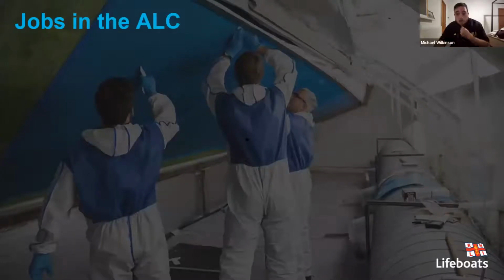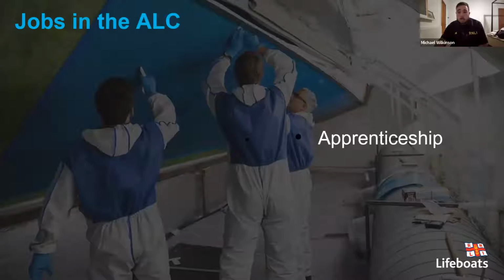So, in the ALC, obviously you've seen a lot of the processes we do, but the jobs there are quite a lot. You can get an apprenticeship. Apprenticeships are fantastic in the lifeboats. It's not just a lifeboat apprenticeship, it's also an apprenticeship for boat building. If you're on the south coast of England or you want to do boat building, there's plenty of it around that area. For instance, the ALC sits right next door to the Sunseeker factory, and it's a fantastic smelling place because of all the fibreglass smells, but it is a fantastic place to be.